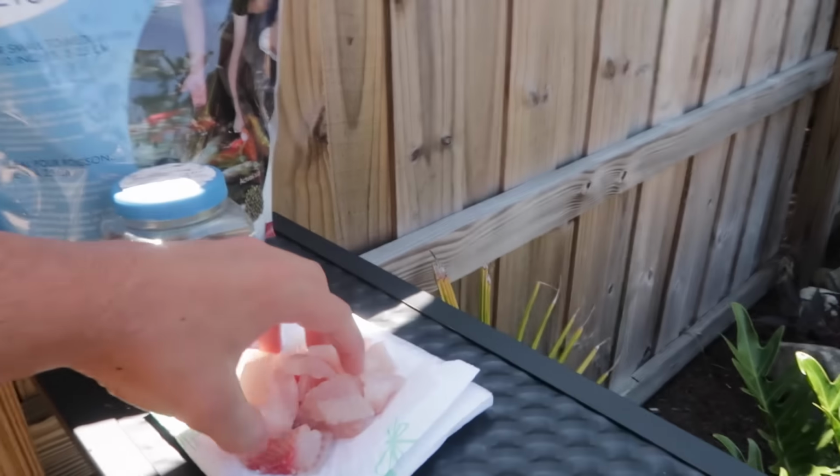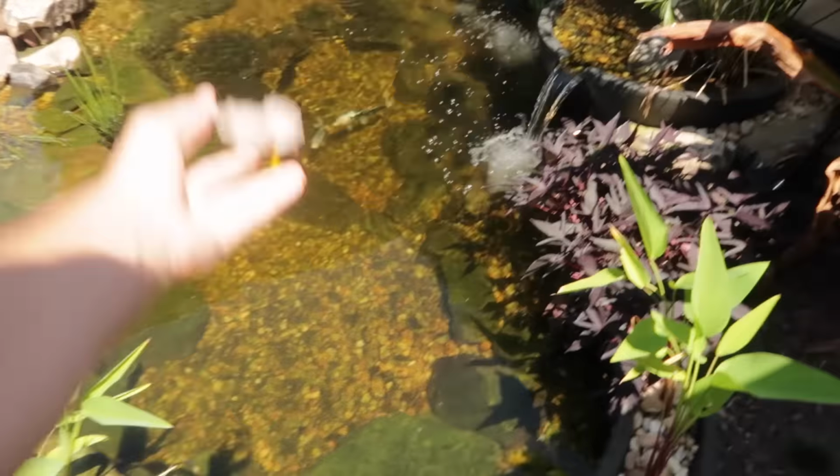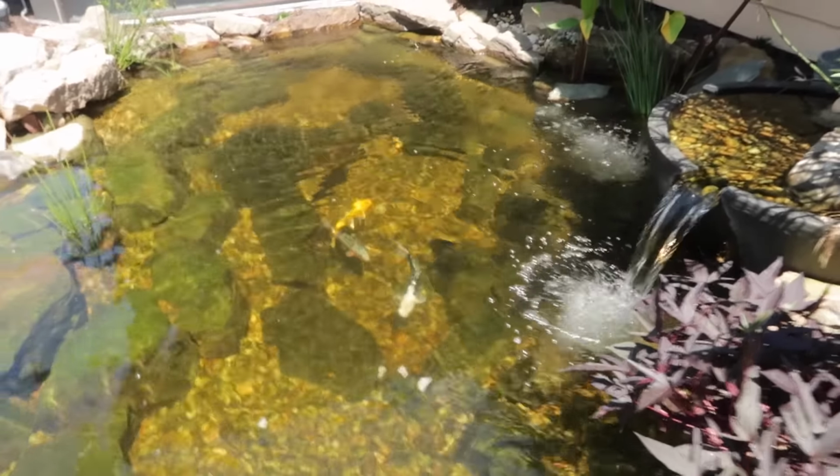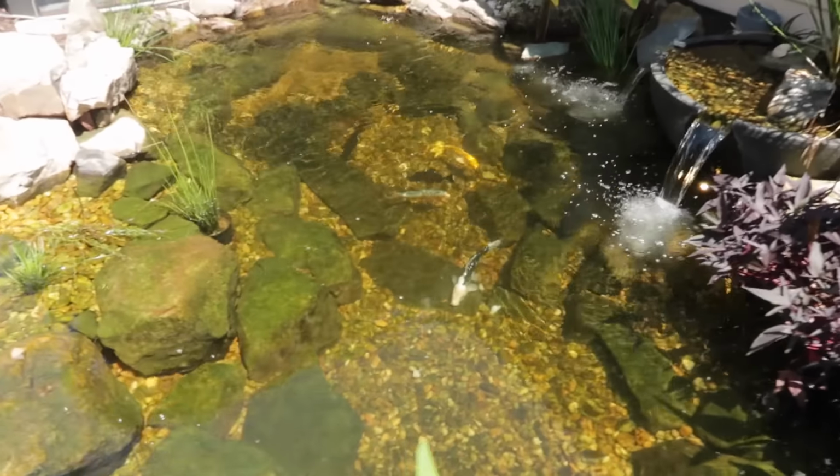I do have some food right here ready to go. So we're gonna throw that in real quick, see if we can get them to come up. The pacu will definitely come. There it is, pacu just took a nice one. Koi fish will take a few.